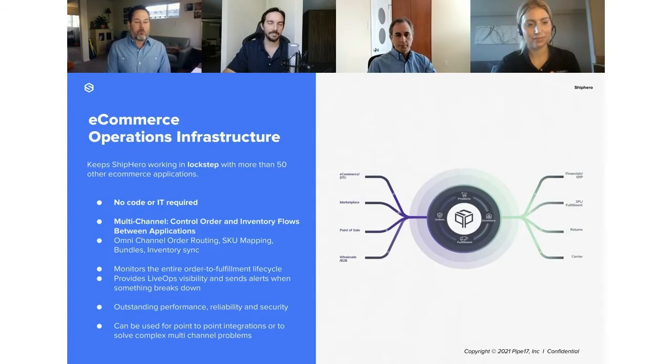It really excels in helping people create multi-channel solutions, whether multi-channel on the front end, where you've got lots of orders coming in from lots of different sources, or multi-channel on the fulfillment side, where you might be using something like ShipHero in a bigger configuration with multiple different back-end services. Inside of Pipe17, we have built-in workflows that let you create these scenarios. Key among them is our omni-channel order routing. We can set up order routing networks between different sources and destinations, and you can route these orders based on all kinds of different rules. I'll talk a little in a minute about how that works and some of the ways you can use it.